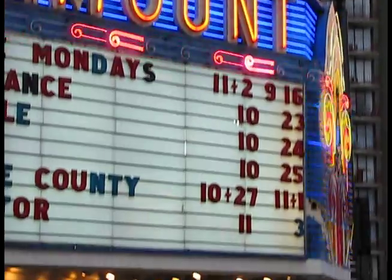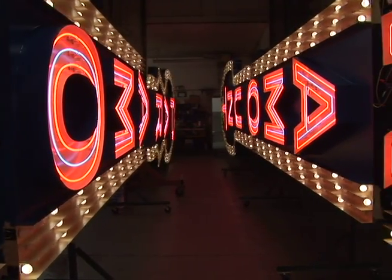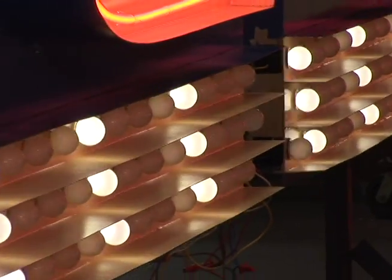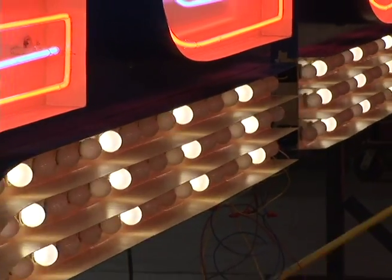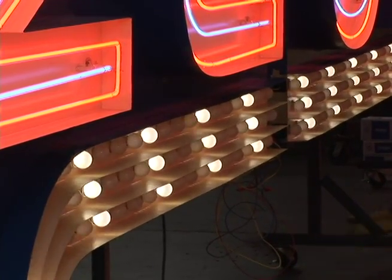Seattle City Light offers incentives such as technical assistance and rebates to business customers to promote adoption of energy-saving technologies. Energy conservation is a more cost-effective way to meet Seattle's electricity needs than alternatives such as building new power plants.